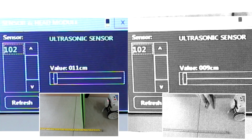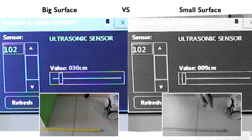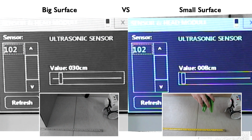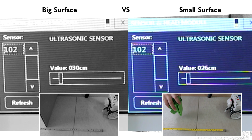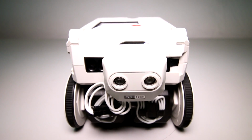In addition, the size, or area, of the object needs to be taken into consideration. The area of the object must be big enough for the ultrasound wave to be reflected back as echoes. Now, let's go straight into using the sensor, and see what we can do with it.